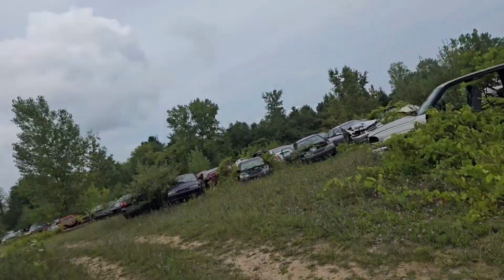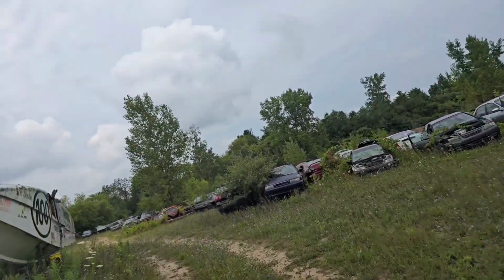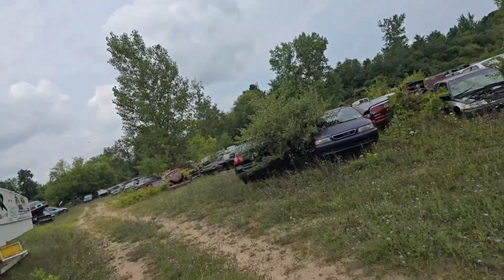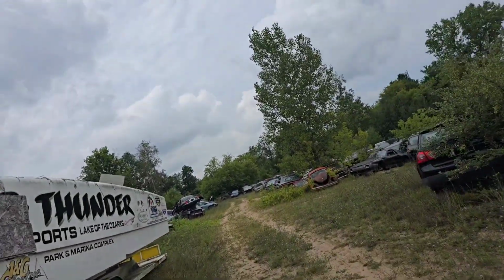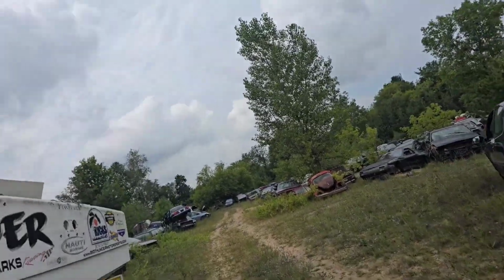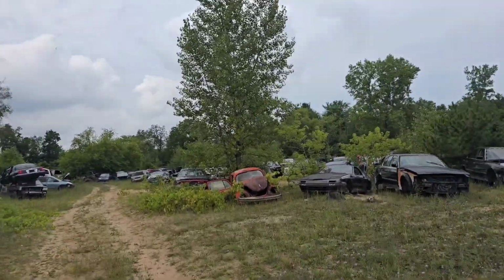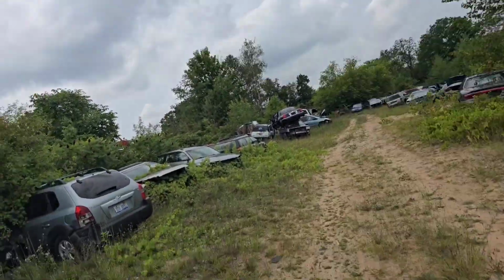Finding an A-body axle is probably not the easiest thing in the world, but I bet you can make an 8.8 or something work. Something a little more modern, a little more common. There's an RX-7. Or is that a Shelby? I don't know. I can't tell the difference.